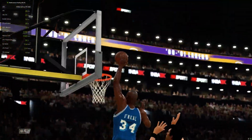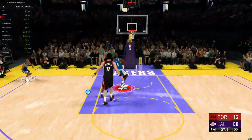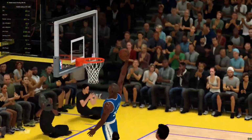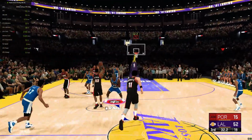Terrific second half run. And I think it's been all about their offensive efficiency, shooting the lights out in this quarter. And Shaq with the slam. I'll tell you, right now, these guys cannot be stopped. Boy, it looks like their confidence is at an all-time high, just feeding off each other right now.